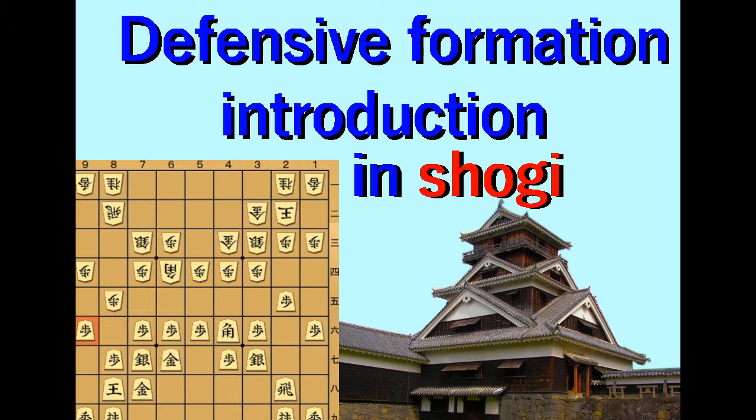In the case of chess, the number of pieces is often reduced at the end of the game. On the other hand, in the case of Shogi, the pieces can be reused, so if you do not protect the king in advance, it will be easy to lose.